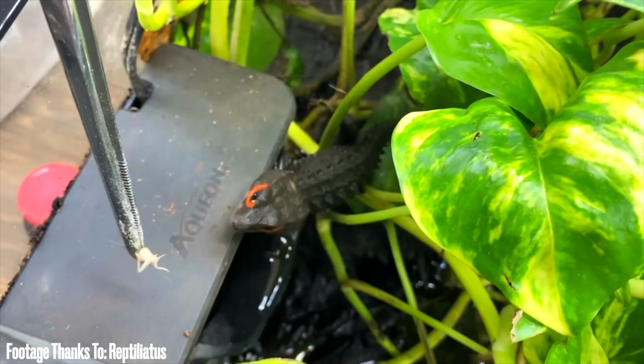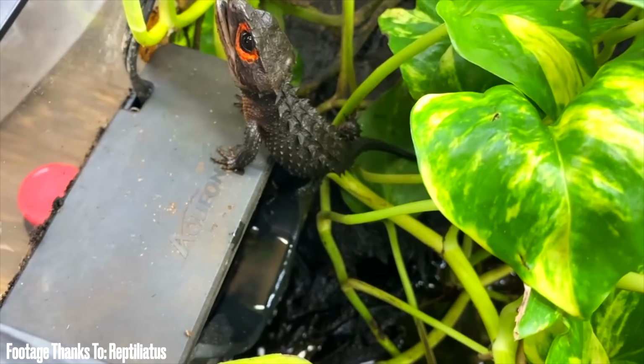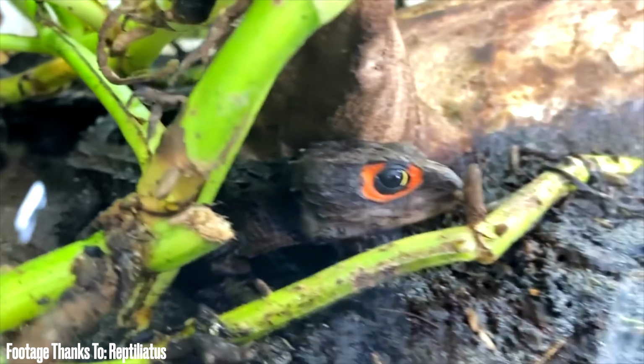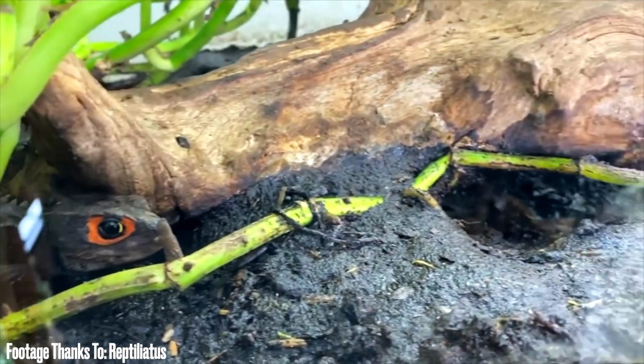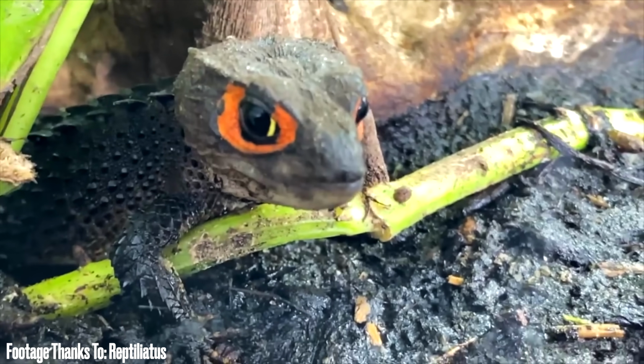Now, in the snake world, this doesn't happen. Most reptiles don't take care of their young, but crocodile skinks, the red-eyed crocodile skinks, there are white-eyed crocodile skinks too, which act the same, but either way, will take care of their babies. The babies will eat the mother's poop. It's like this weird thing. And yeah, it's kind of interesting, right?